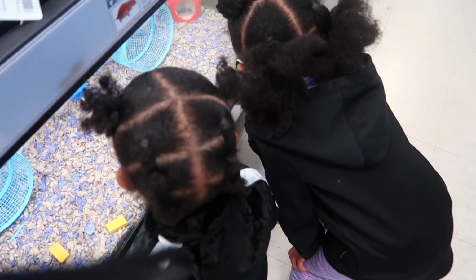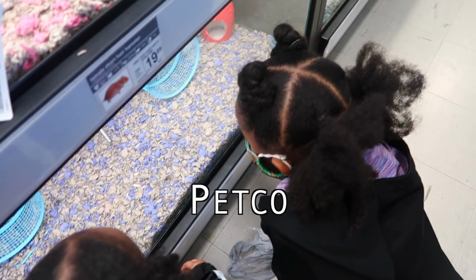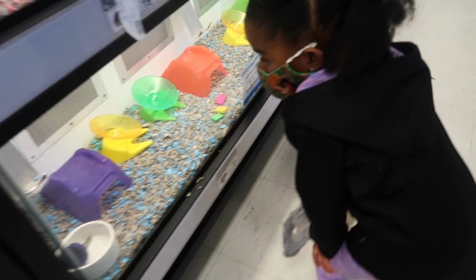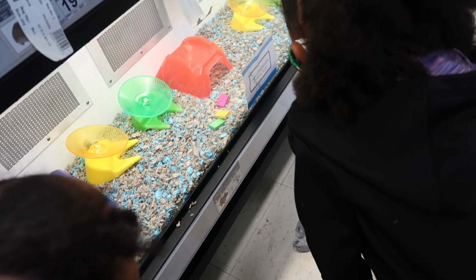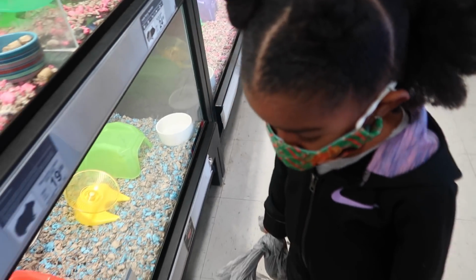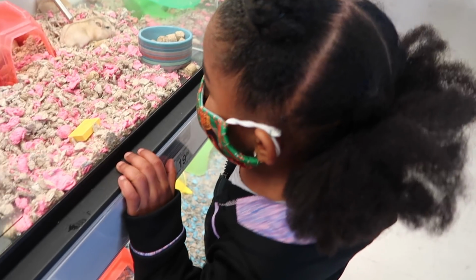Yep. Apple. Y'all see? Yeah, we're in Petco. Skylar wanted to come in here and look at the animals. What is that, Sky? What are those? You see the mouse and the hamsters? You want a hamster? Hey, Sky. Huh? Look at me. You want a hamster? No. No? Why not? Because I just want something else. I just want a dog.